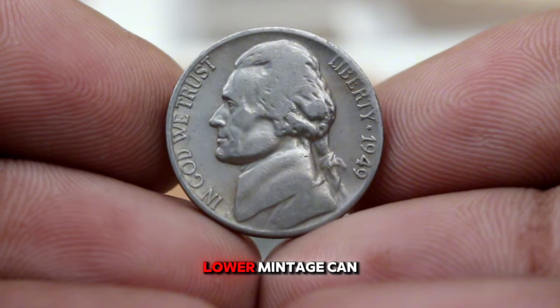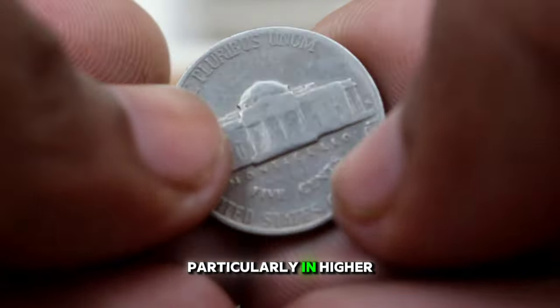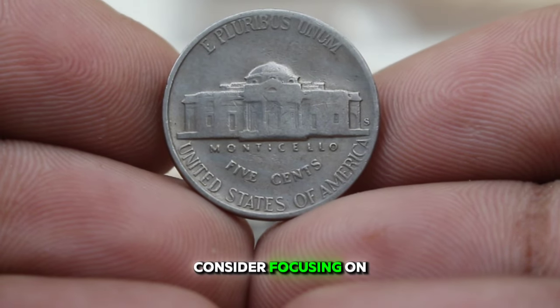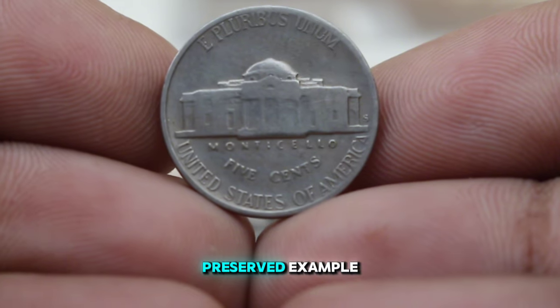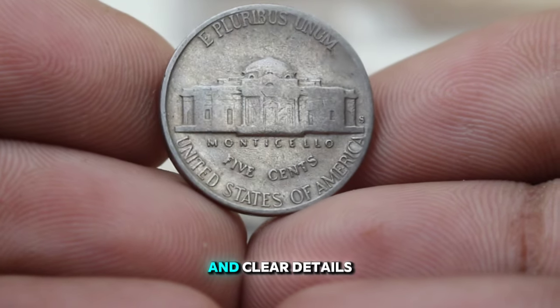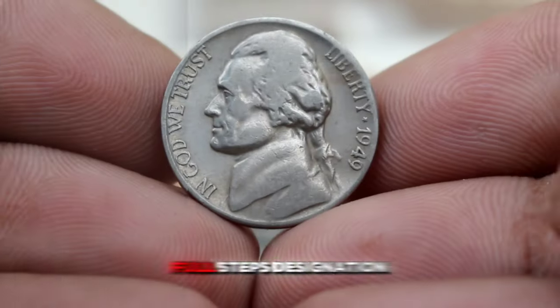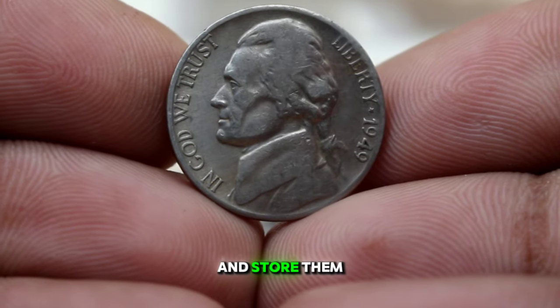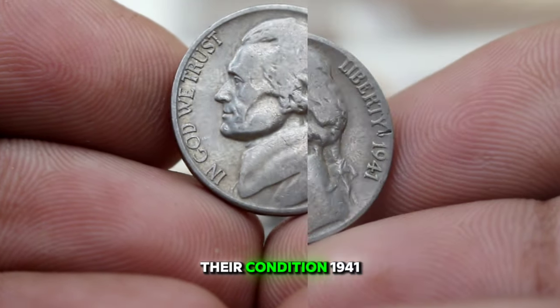Due to its lower mintage, it can also add to the value, particularly in higher grades. If you're looking to add a 1949 Jefferson nickel to your collection, consider focusing on finding a well-preserved example. Look for coins with minimal wear and clear details. If you're investing, coins with the full steps designation are a great choice. Always handle your coins carefully and store them properly to maintain their condition.